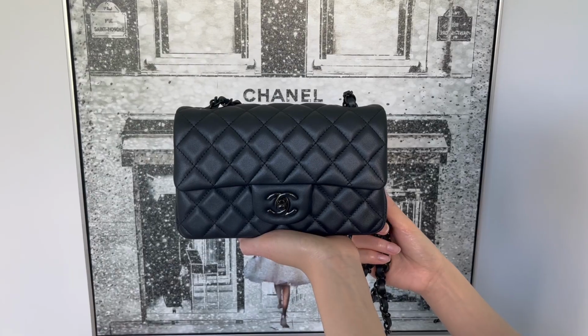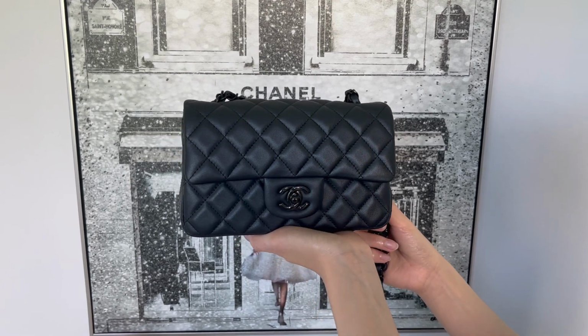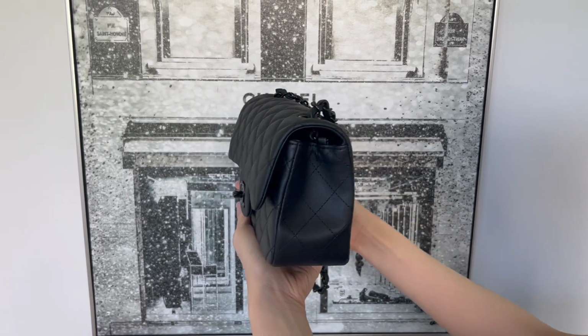Okay, so this list is in no particular order, but I first wanted to start with what is actually my newest luxury purchase, and it is my So Black mini rectangular. And it might not be a surprise to any of you guys that this is on my best purchases of 2023 list. You guys already know that I love all things So Black, but this one is actually even more special because instead of just a simple black leather, this is actually a pearly black lambskin. So with that pearly finish, you get these little bits of shimmer in the leather.